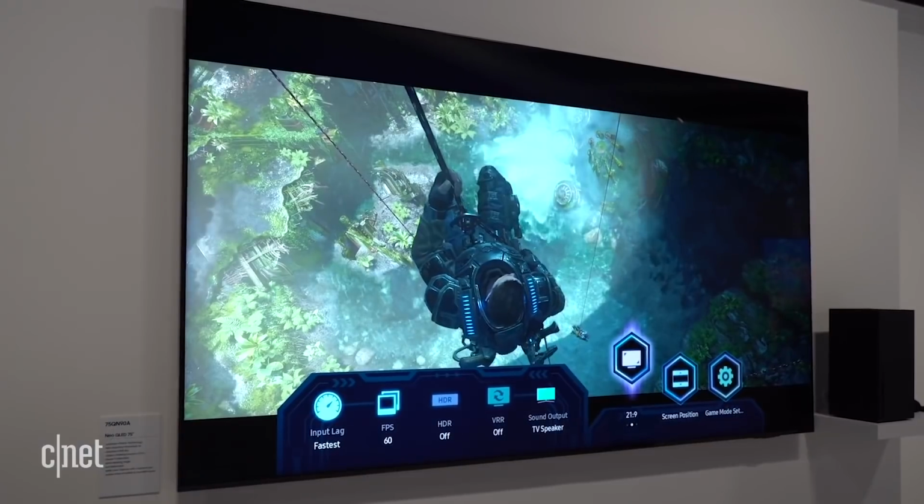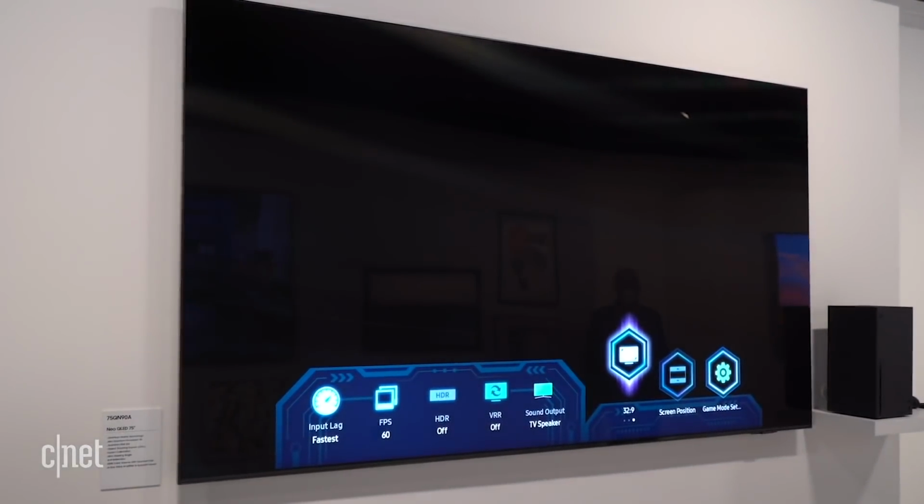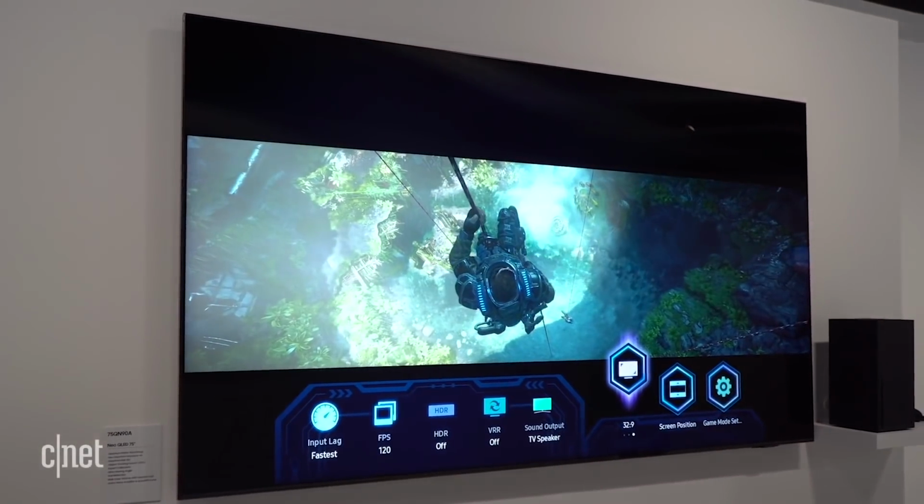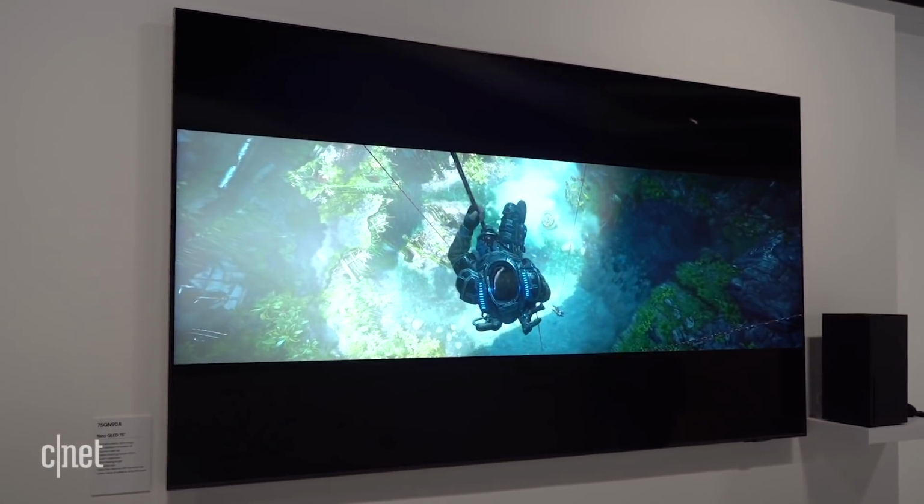Another flag here is that it's not on every input. So you've got to make sure to plug your thing into the right input. Some TVs only have 1 or 2 inputs that support all this stuff. If you have a bunch of devices, for example, you can't handle all that. So that's the second most important thing, that 4K 120 frame per second input.